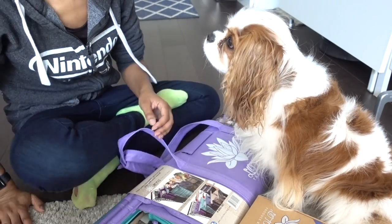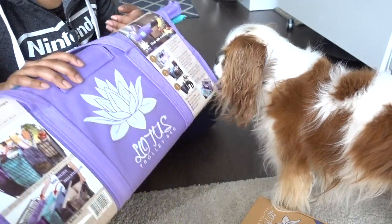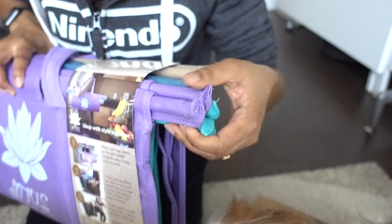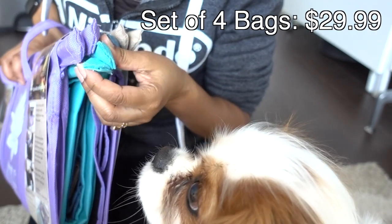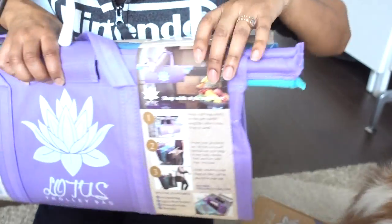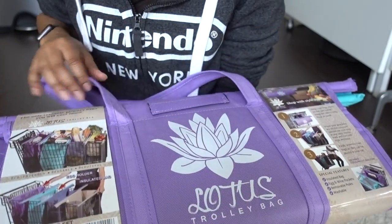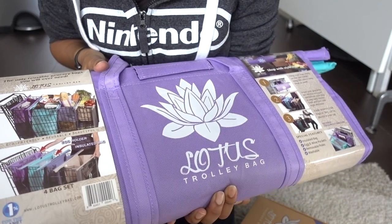Okay. Here is the Lotus Trolley Bag set. As you can see, it's four of them, so you've got four different colors. You've got a lavender, a mint or aqua, and an indigo blue, and a nice beige there. I like the logo, it's really cute. It says, the only reusable grocery bags you'll ever need. Wow.